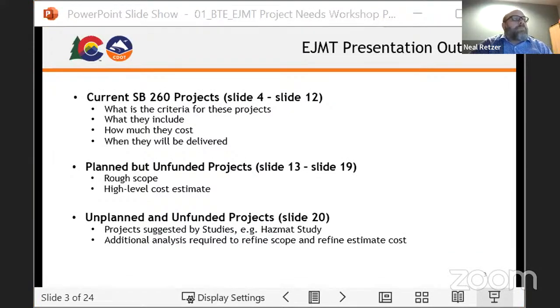So when we rolled out that project list, we got a little bit of pushback from some people, and a lot of people wanted to tackle the easy low-hanging fruit projects like new LED lighting, but really, we need to do some housekeeping items in there first with these SB 260 projects.